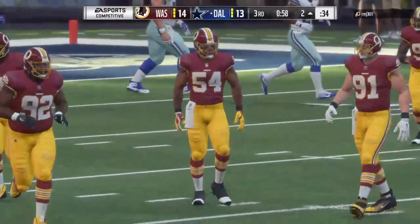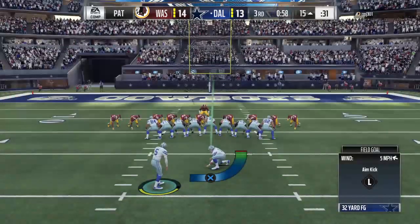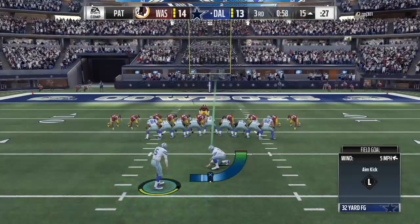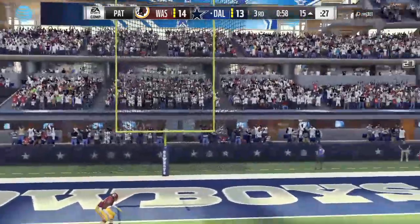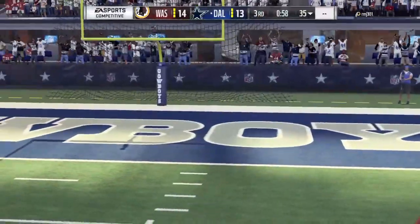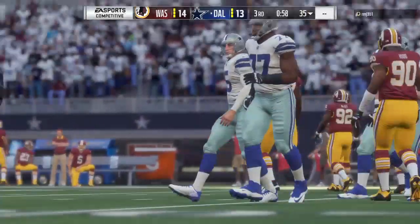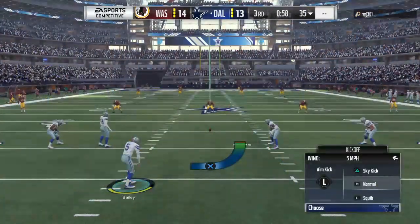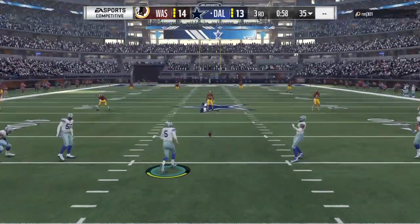And the Cowboys are an extra point away from tying the football game. At home, he missed it. No good. And they'll remain down by a point. Bailey now to kick this one away.